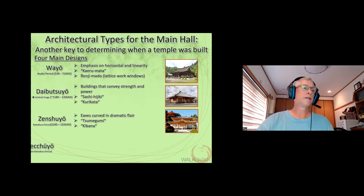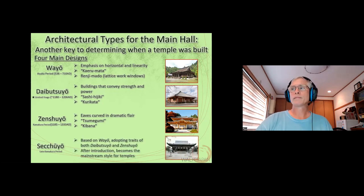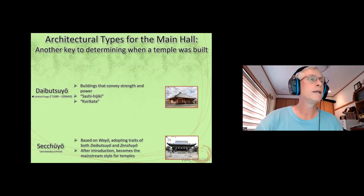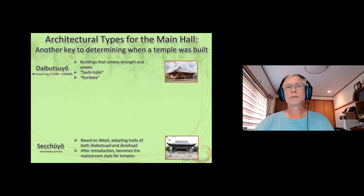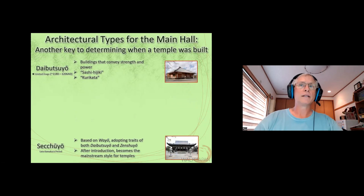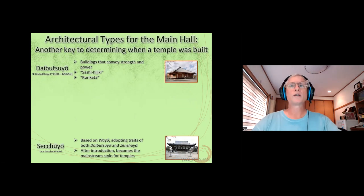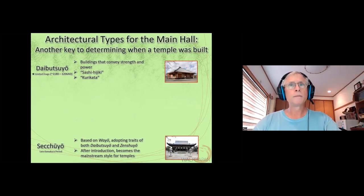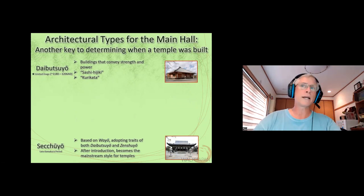And then finally, the fourth style is Setsuyo. Now, since we've talked about Wayo and Zenshuyo, we'll get rid of those and we'll talk about Daibutsuyo. Like Zenshu, Daibutsuyo was brought over from China, but it was only in use for a short period of time, from 1180 to about 1206 AD, and it was brought over by a monk by the name of Chogen. Daibutsuyo uses the minimal amount of materials to make the largest building they can, and they give the viewer an impression of strength and power.